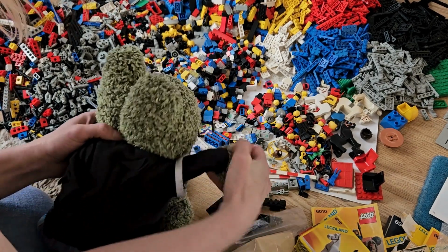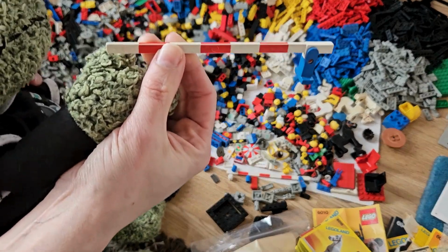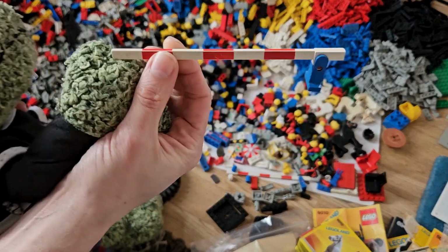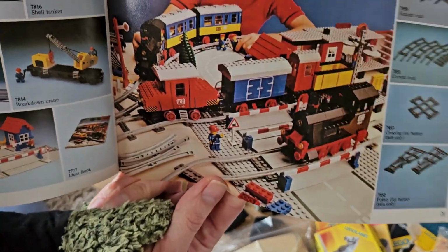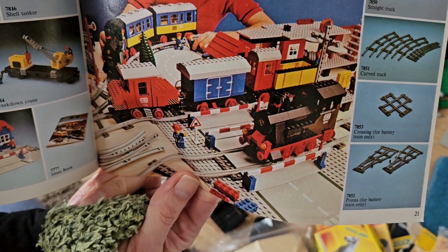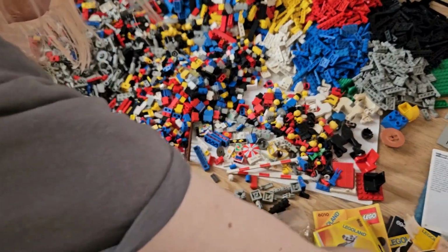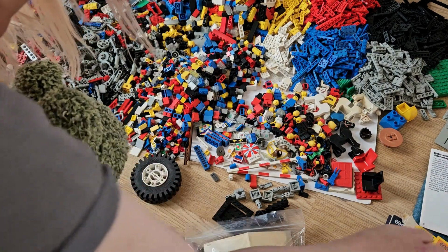This is interesting. I don't think I'm going to get much money for it, but we've got two of these, which obviously are level crossing things. And I've been looking through the brochure, and there is the level crossing barrier on there. So I'll sell them. Oh, what else have I got?